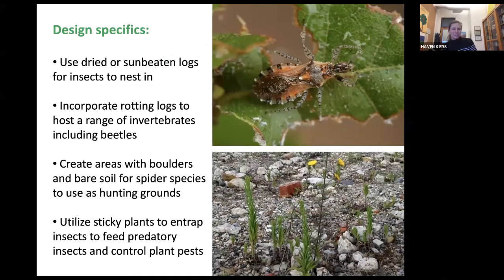So some of the things to think about, again, we've got our log for nesting. So sun-beaten logs, rotting logs for all sorts of invertebrates. Beetles are also unsung heroes. Boulders and bare soil are really cool. Spider species, another one that we don't talk about, and they do really cool stuff.